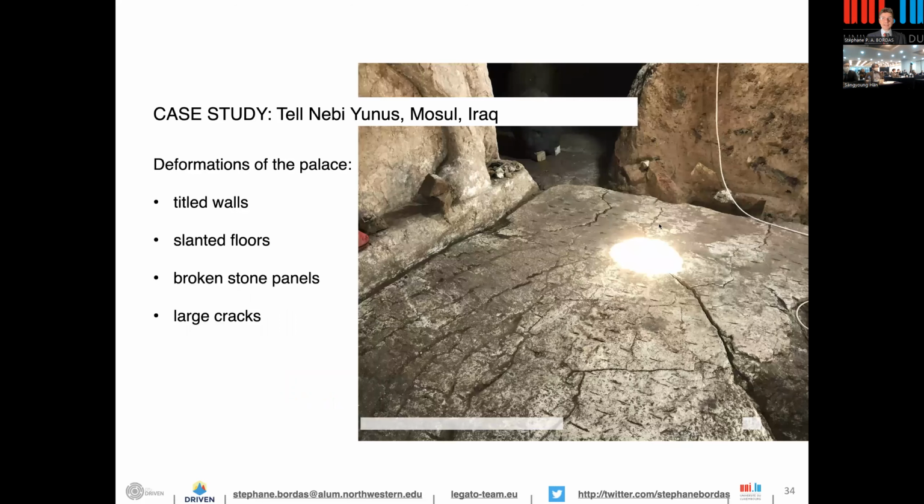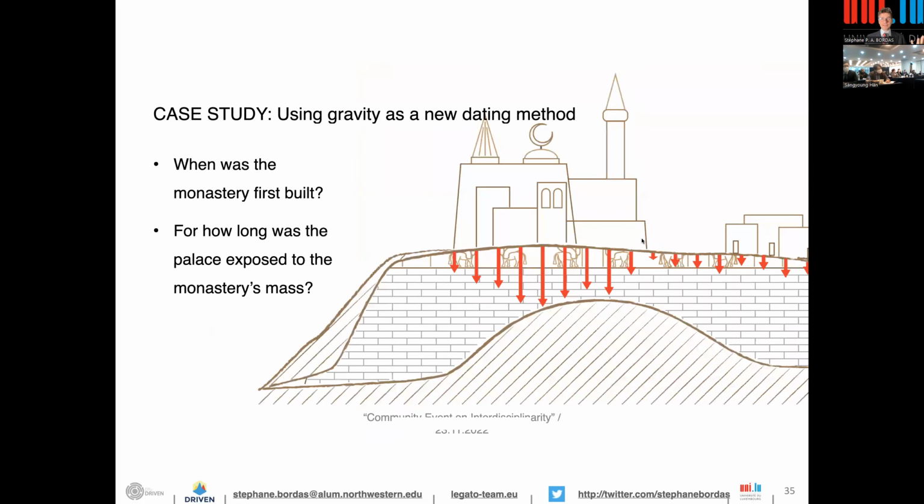If you go on site, you can see such cracks and slanted floors and broken stone panels, very large cracks, tilted walls. So it's extremely difficult to acquire information. And Juan did that meticulously along all the tunnels with cameras and 3D point cloud acquisition devices based on LiDAR. And he took photographs of most things in order to bring back as much information as possible to build this again. And the question is very simple.